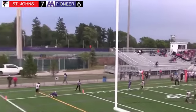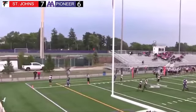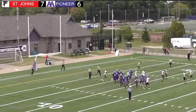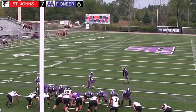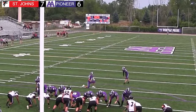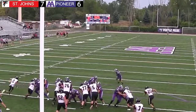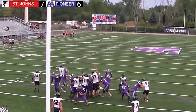Friedenberg back to kick the extra point. Burness is the holder, backup quarterback for Pioneer. There's the place, the kick. And the kick is no good, so that'll stay Pioneer 6 and St. John's 7. Pioneer will kick off. Pioneer looking to kick off. 5:25 left to go in the first. Pioneer down by a point.